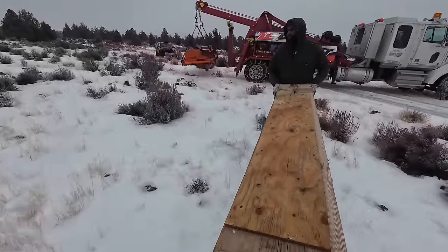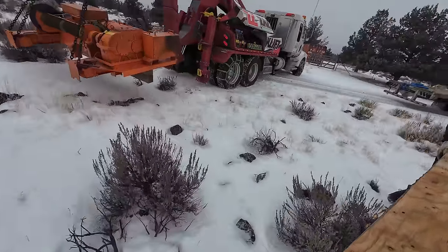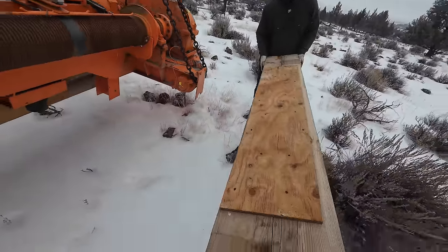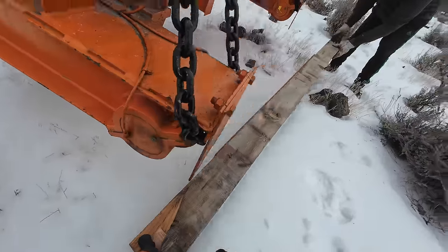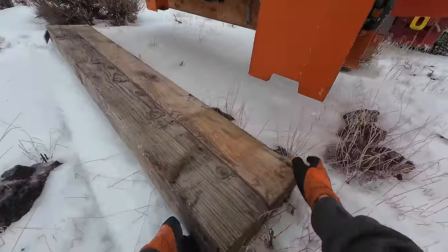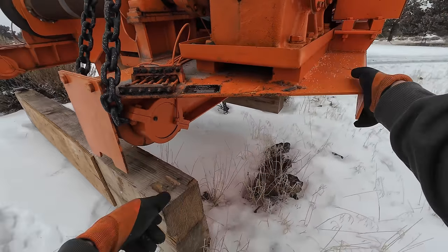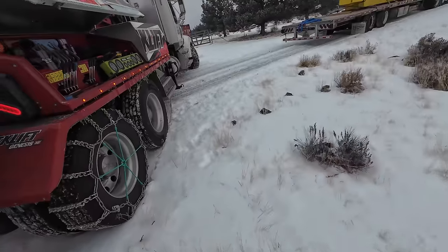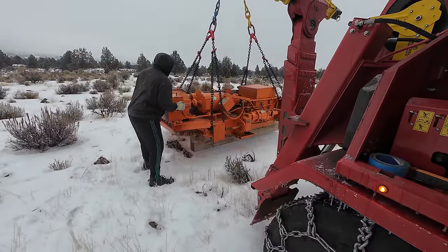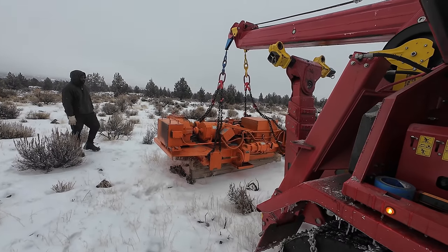Right under that. Yeah, that way I can get my chains out of that one side. Here, I'll go around. Thank you. Yeah. That'll work. Settle this down. That'll do just fine. Good enough.